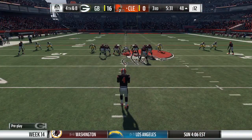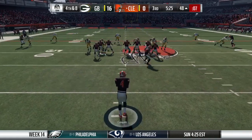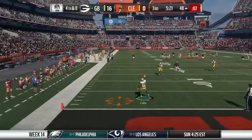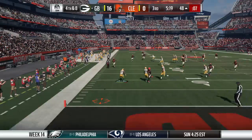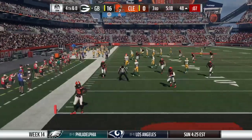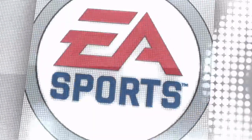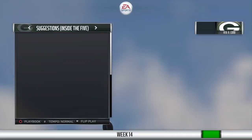Here's Britton Colquitt now as he's on to punt for Cleveland. First kick, 47. This one looks good as well. Oh, and what a play on special teams here. This is going to be down inside the 5, all the way down at the 2-yard line.